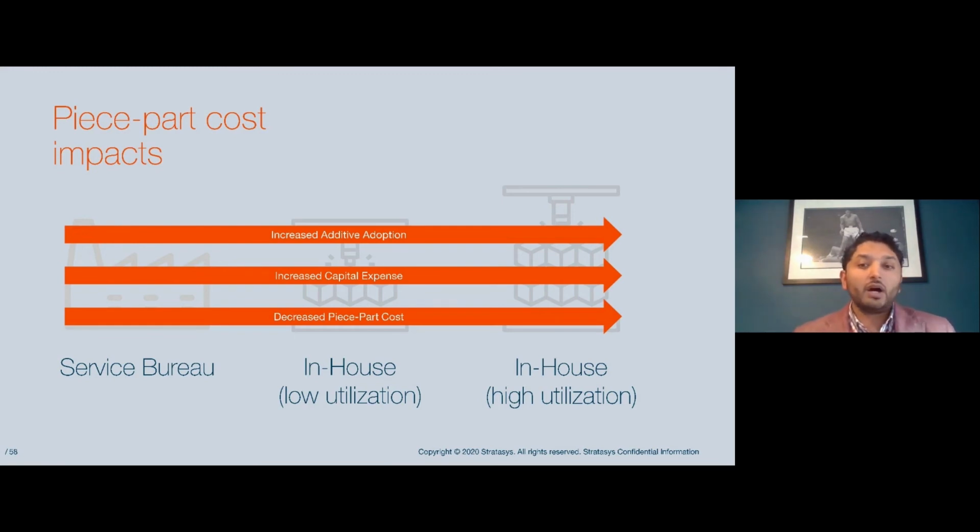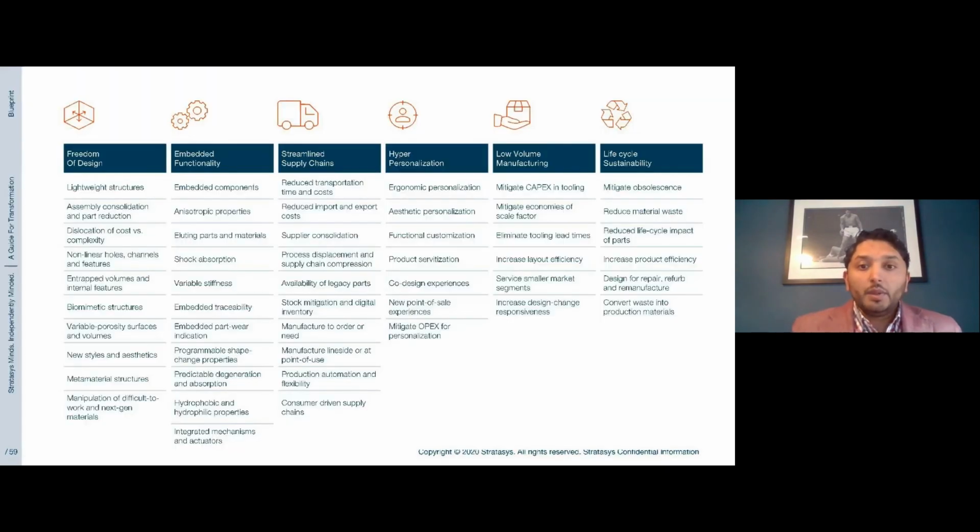So is all really lost? Are we stuck with higher piece part prices? Maybe. But remember, the value of 3D printing is not to do with the price of the part. It is so much more, as Ollie mentioned when we spoke about the business drivers. Now that you've gone ahead and found the application technology fit, and likely have designed your part, double back to the business drivers and check if they're still valid.